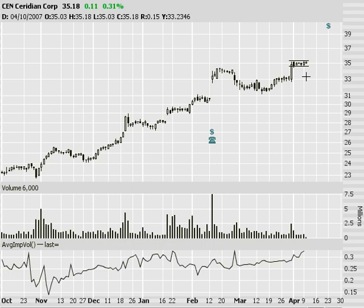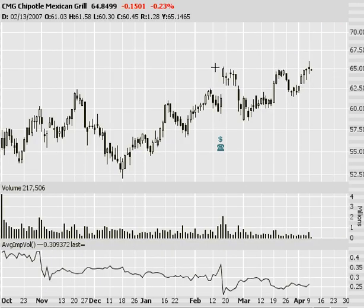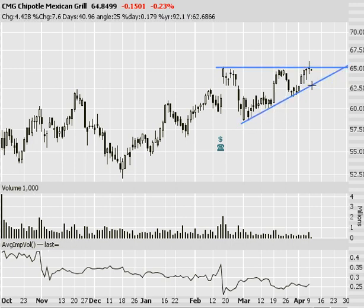Also on my list, CMG. Brett will like this one. He eats there probably once, twice a week. Chipotle Mexican Grill. Ascending triangle. Watch for a nice close above 65 with some volume. And I think you got a pretty good trade on your hands. I like that action in the morning yesterday. Looked like it was going to break out, but yet closed right back down. So we'll see how it works out.